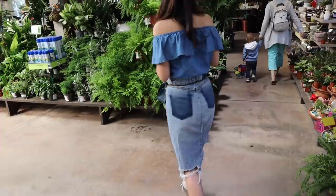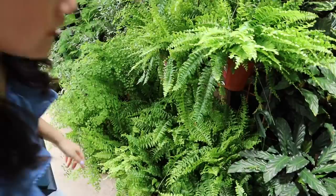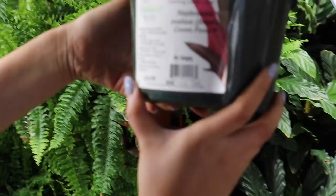Okay, and this is a heaven of ferns. Here we have this. Jester's crown fern.